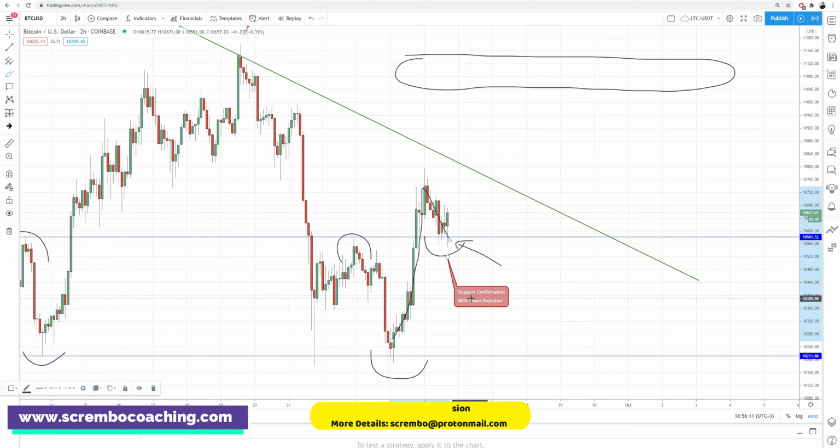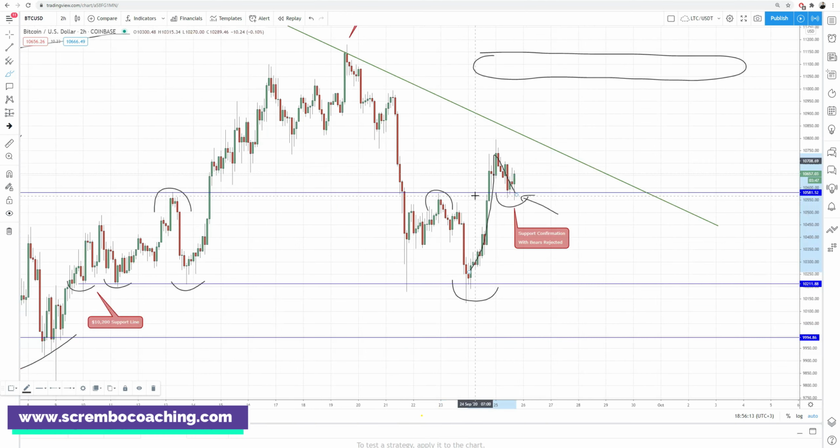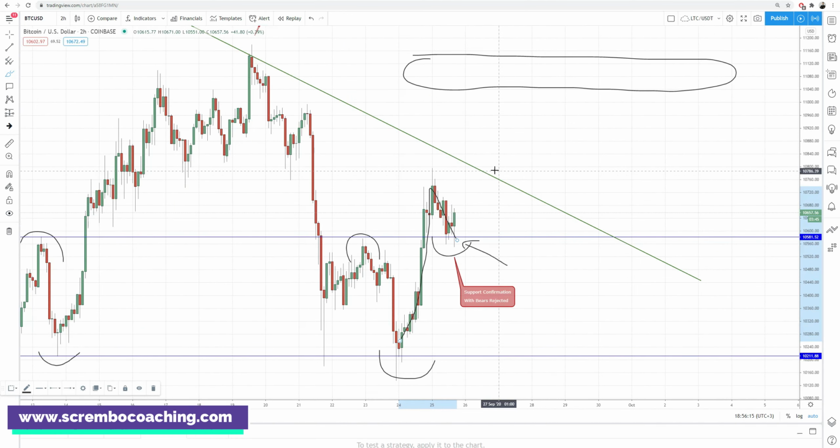Now, of course, the first target is going to be the resistance line, the green one, which by the way has a lot of power. So first, if we're traders, we definitely have to see what's happening there. And once we see what's going on at the resistance line, we definitely want to make sure to trade accordingly based on the reactions we get here.